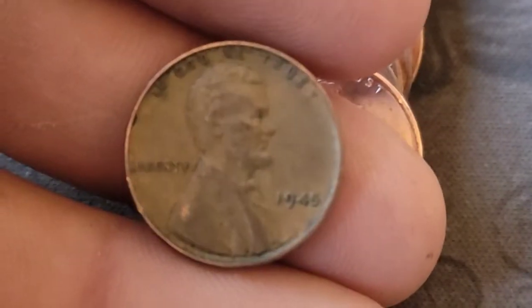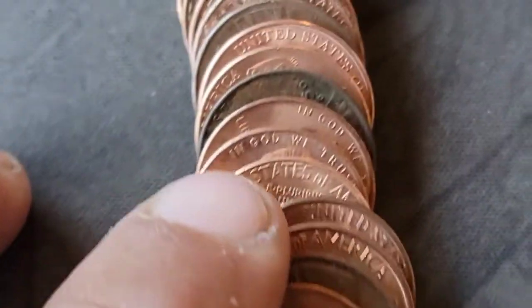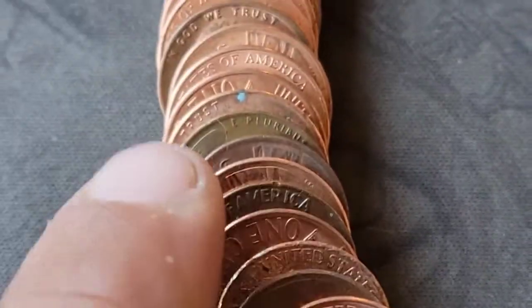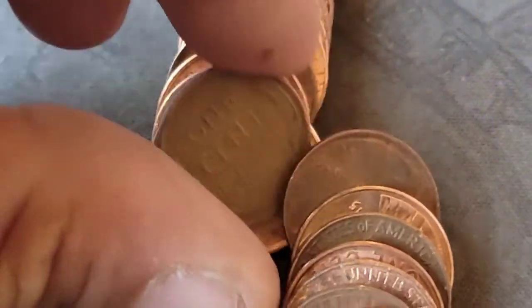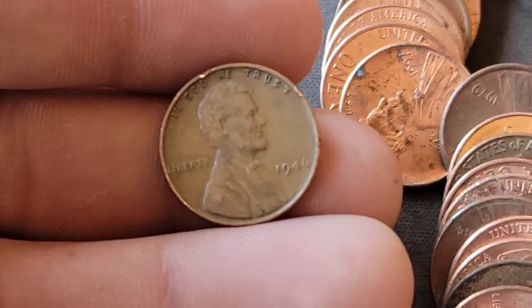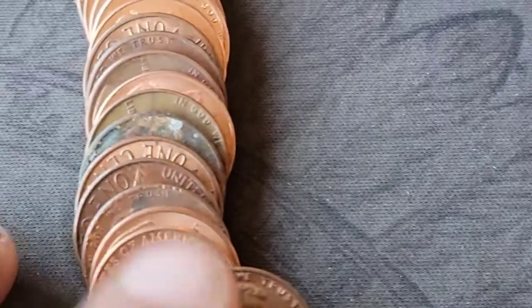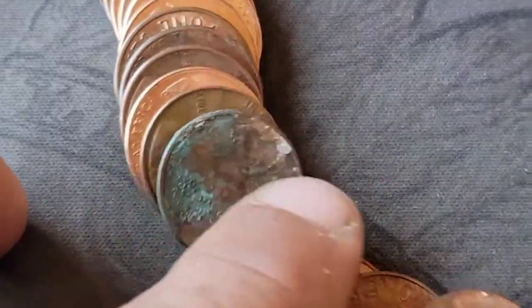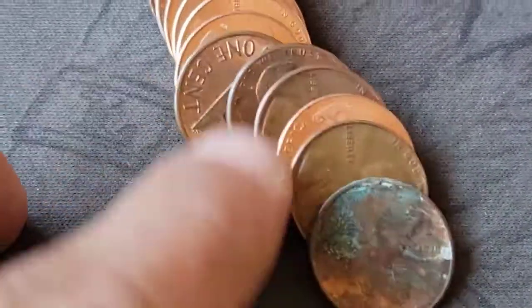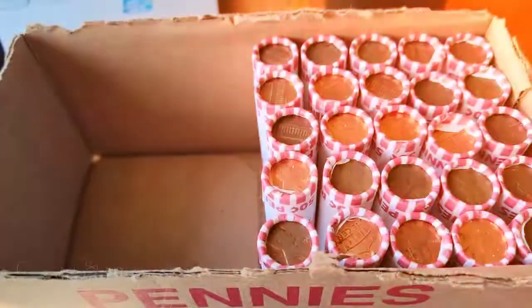Let's see. We've got a 1945 Philadelphia. And while I did faint everything out, I did notice we have another one right back here. This one's going to be a 1946 Philadelphia. Pop through really quick. I don't think there's going to be any more. And nope, that was it. Either way, two wheats in one roll. We'll take it.